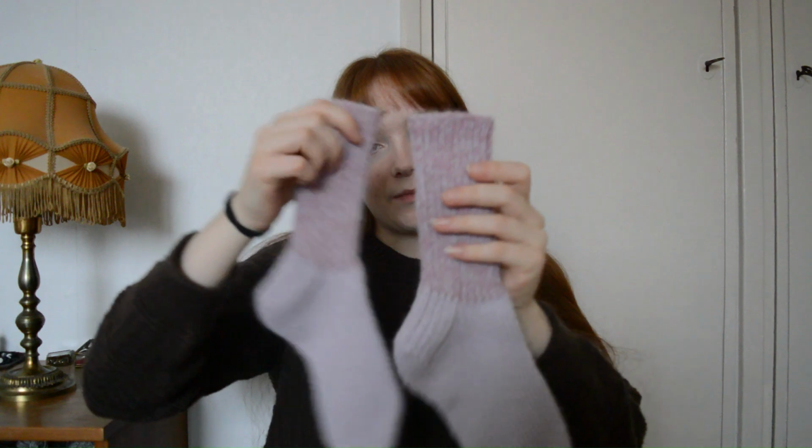I finished these in August, so it has been a while, but I just want to show them to you. I won't talk a lot about these because I don't remember, but I finished these socks that I've been making for my sister. The purple yarn is Concept by Katia, Alpaquina, which is 75% alpaca and 25% polyamide, so alpaca sock yarn, very soft, like the softest ever.